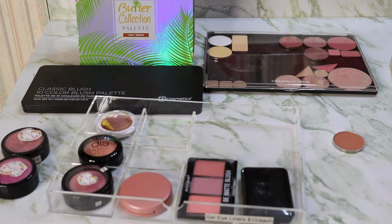I'm really glad that I'm doing this when I am, because it's like the 31st of March right now when I'm recording these. So I haven't pulled anything for my April Shop My Stash yet. So this is giving me a way to get stuff out of my collection that I might or might not use. And it's helping me reevaluate what I need and what I don't need.